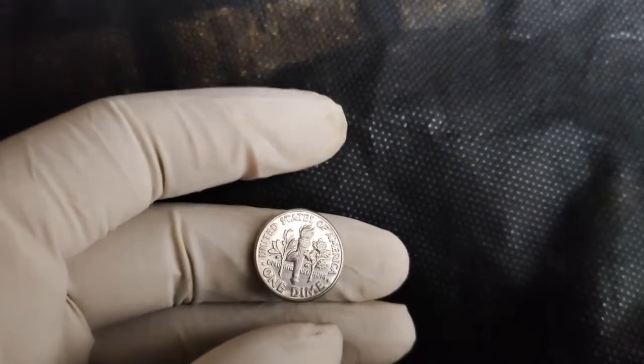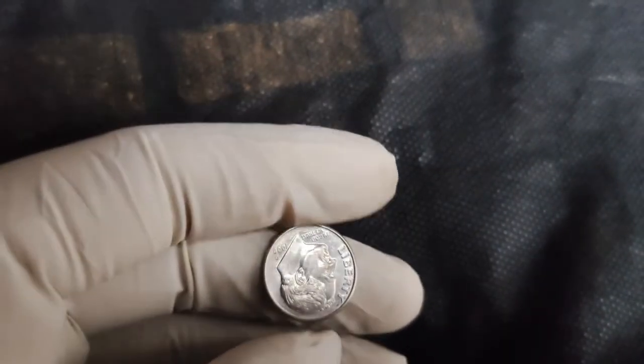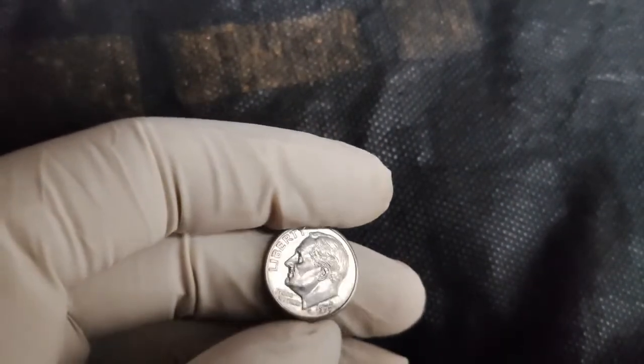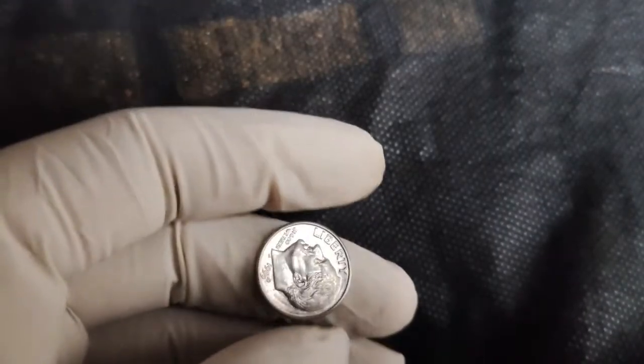The story of the 1999 D Roosevelt dime is not just about money, it's about mystery, legacy, and the sheer thrill of uncovering something truly one in a billion. But the biggest question is, could you have one of these sitting in your home right now?